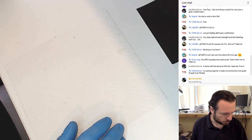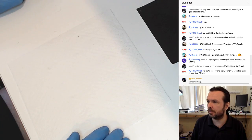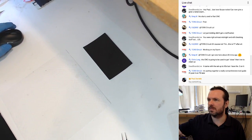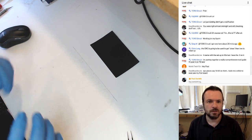Okay, let's just do a quick cleanup and let's zoom out a little bit. Dunk, dunk, dunk. And let's adjust this a bit more. That'll do.